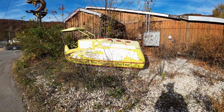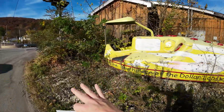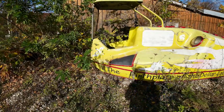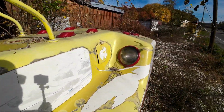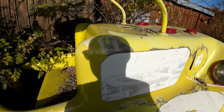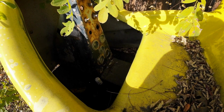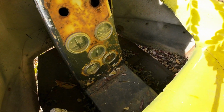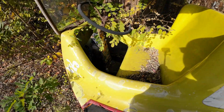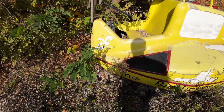But they brought it here just for some curb appeal, and obviously back in the time this was well manicured and it was really well visible. And it's pretty neat. It's almost like a submarine. And I believe it is street legal if I'm not mistaken. Has some gauges down there. Looks like it has a half tank of gas still. And it's just an open cab, enough for one person, the driver.